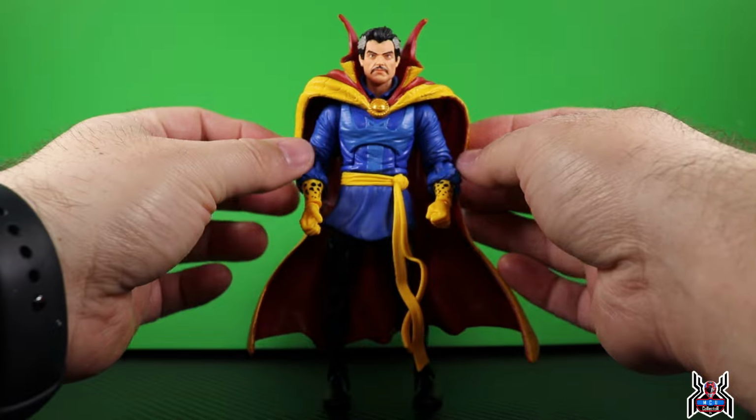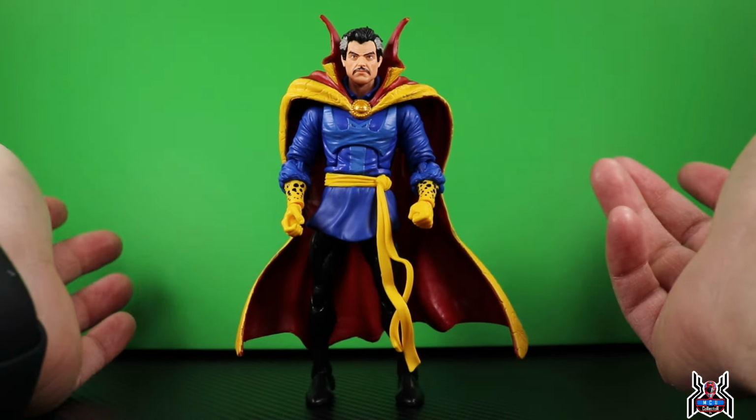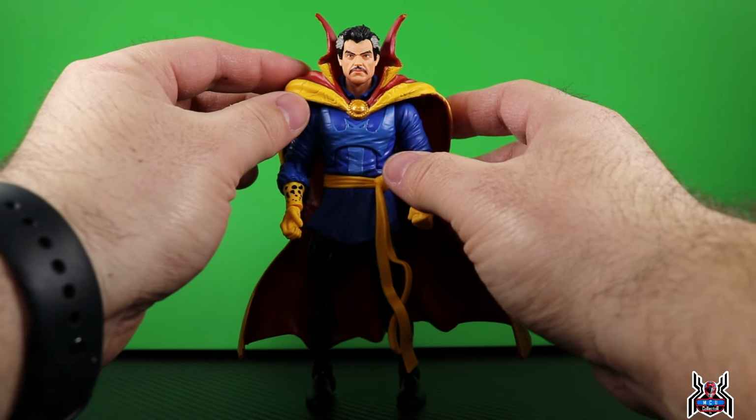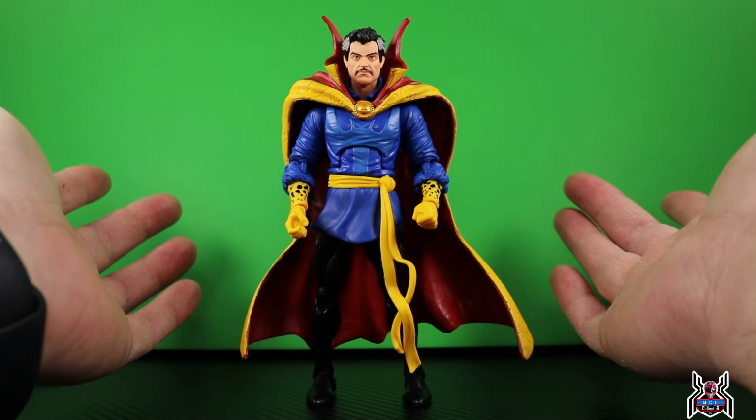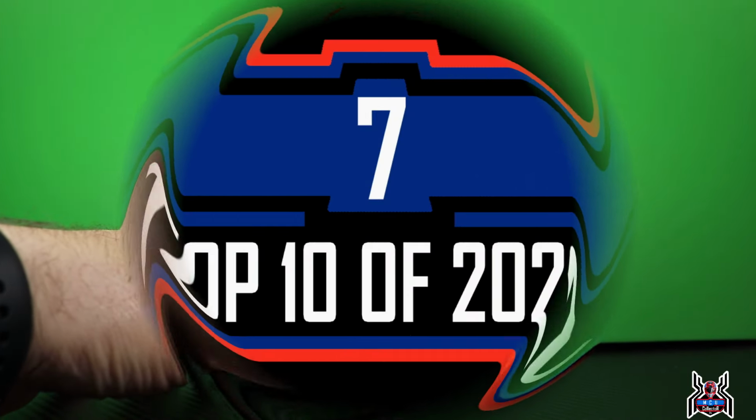So, solid figure. I really like it. The cape doesn't come off. The cloak of levitation doesn't come off. That kind of sucks, but it is a really good figure. I like more figures better than this one, so that's why he's not higher up on the list. But now we move on to number 7.